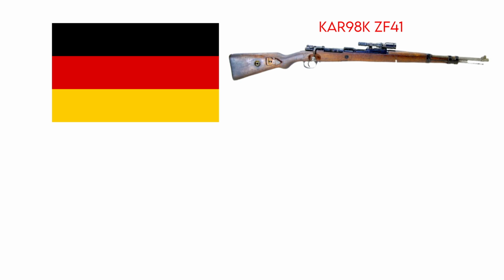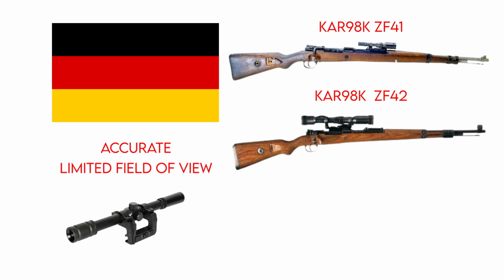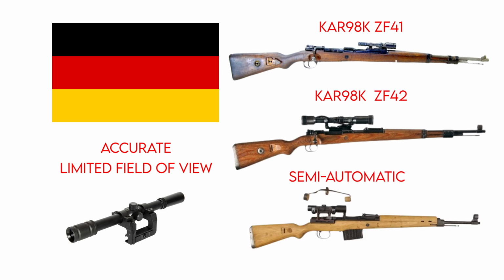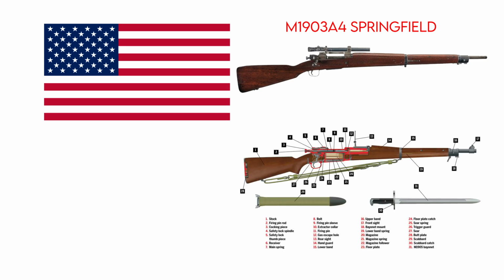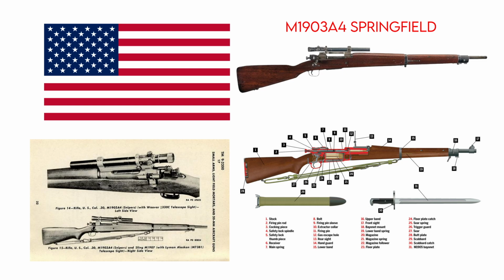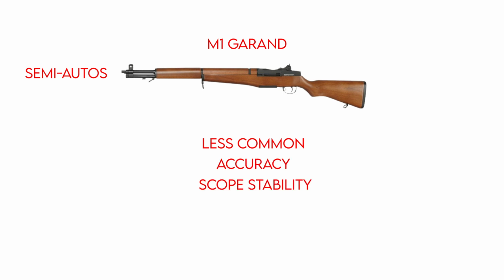Germany introduced the Kar 98 KZF-41 and ZF-42 sniper variants. These rifles were accurate but suffered from limited field of view due to their small optics. Germany also experimented with semi-automatic sniper rifles like the G43, which offered faster follow-up shots. The United States used the M1903A4 Springfield, a bolt-action rifle fitted with Weaver scopes, and later deployed sniper versions of the M1 Garand, though semi-autos were less common due to concerns about accuracy and scope stability.